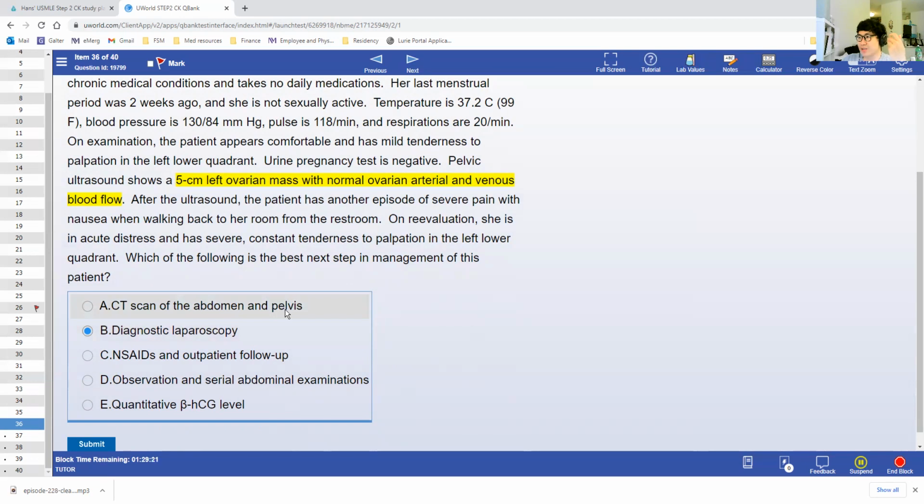CT, again, right? The ultrasound has already shown you that. The CT is not going to show you anything else. And outpatient follow up? No, this is torsion. You need to do something. Observation, serial exams? No, this is torsion. You need to do something.